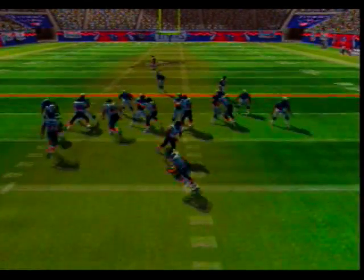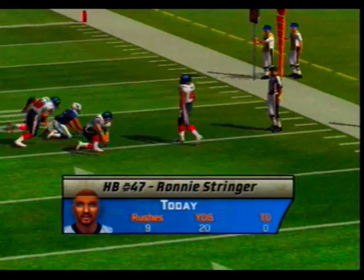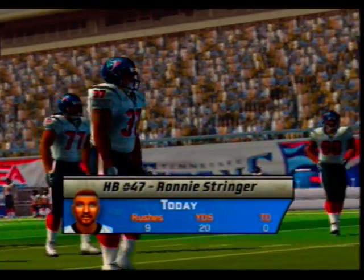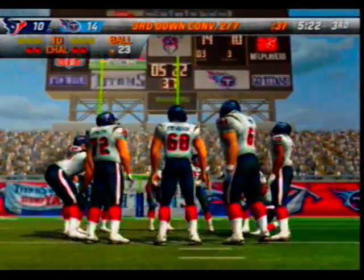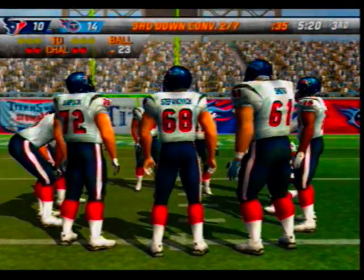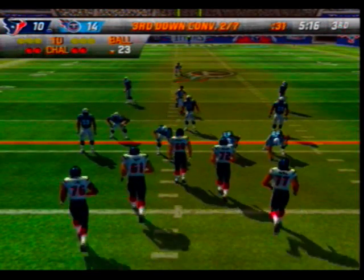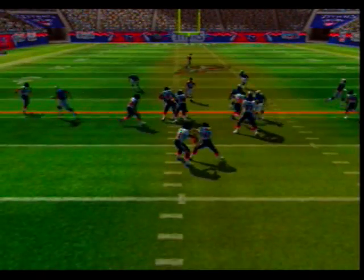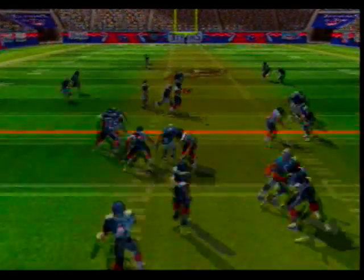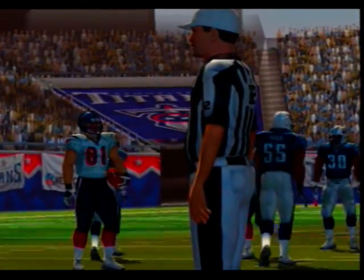The Titans come out of the 46. Tosses it out to the right. Ross makes the tackle at the 23. Stringer running hard, going right through the arm tackles. Ball on the 23-yard line. This team has to start converting on third down if they're going to be successful. Nelson is there for the tackle at the 32-yard line.